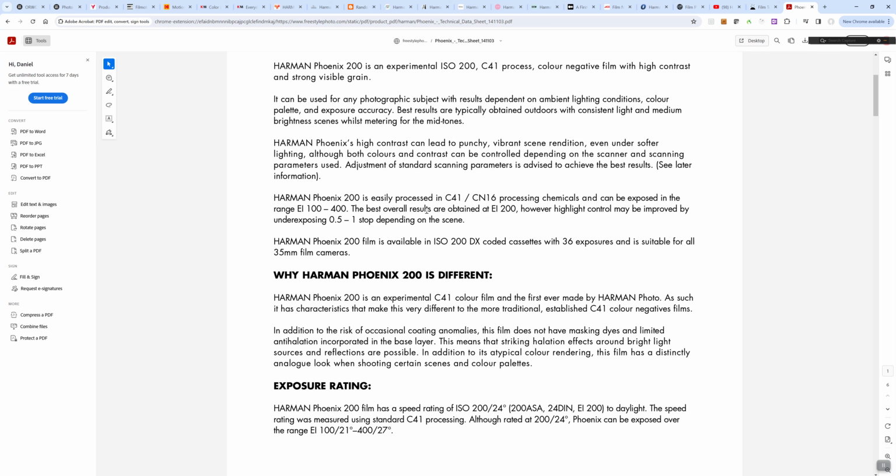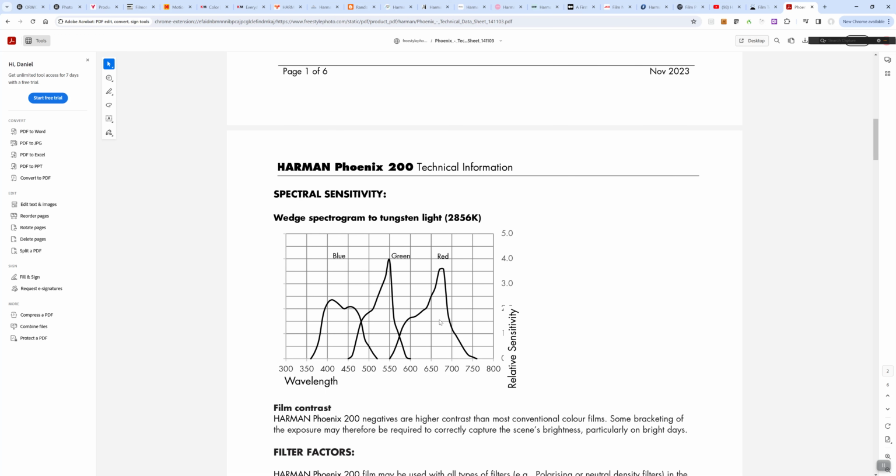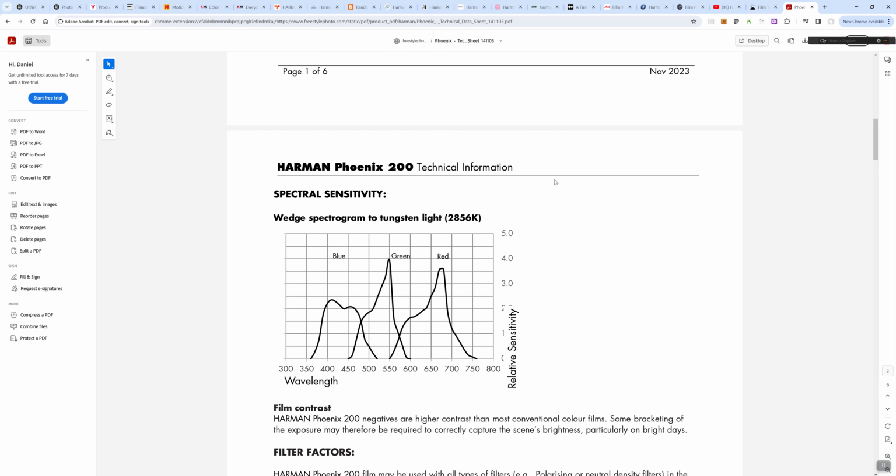Some advice that I borrowed was to have your subject fill the frame, use natural light, sunlight, and expect some wonky colors. But then this was helpful, I think. This kind of matched what I saw, which was there's a lot of red and green sensitivity, not much blue sensitivity, and the colors are coming out red and green. And so I got the idea to shoot with a light blue filter, just to give the blue sensitivity a fighting chance. So it's one thing that maybe I've done that other people didn't try.